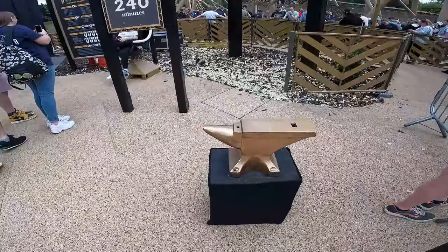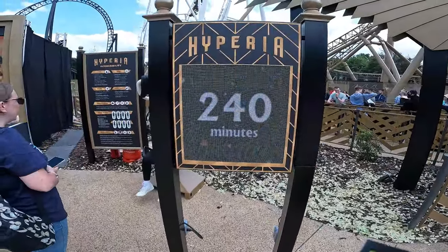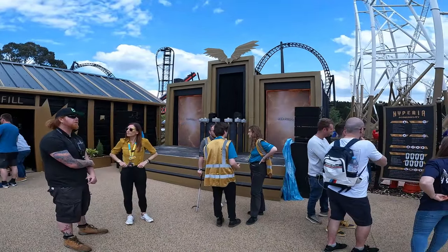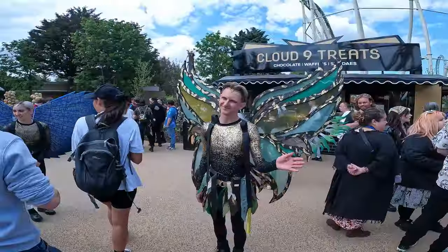We've got one of the anvils down here. Queue time is still 240 minutes. And this around here is the stage where they had the opening ceremony this morning. They do have a couple of screens there, so I'm not sure whether this will be a permanent installation or if they'll take it out after a couple of weeks.